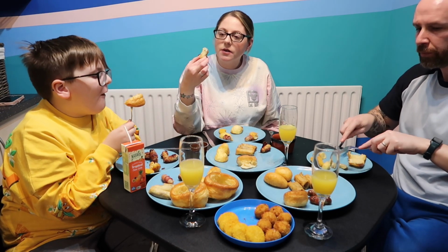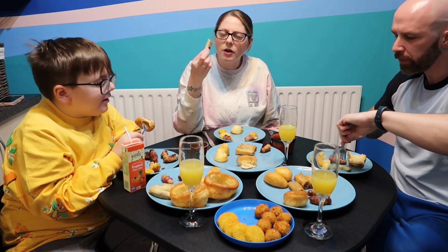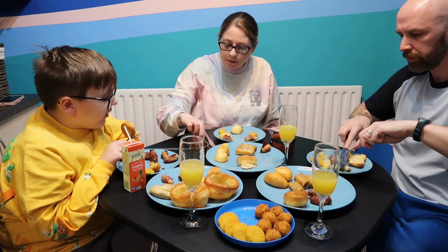This one is packed full of duck. It's got veggies in there. It's got a good flavour on its own. Nice and crispy. That's not bad.